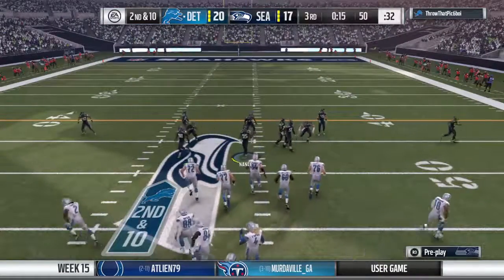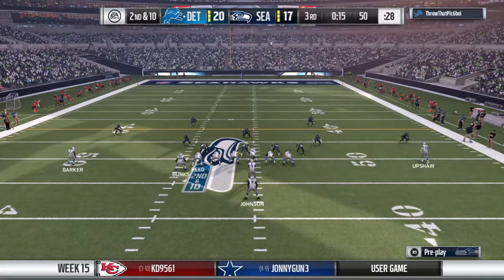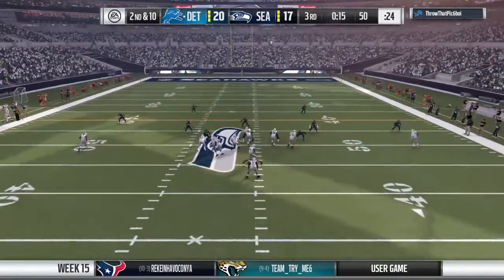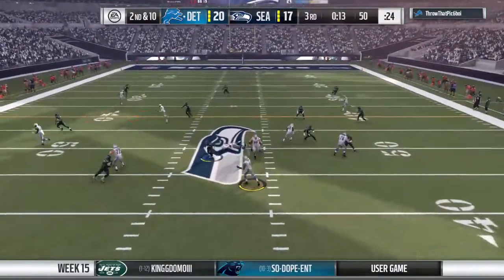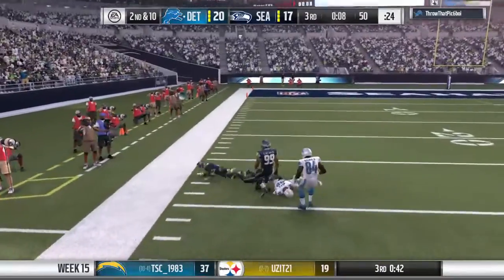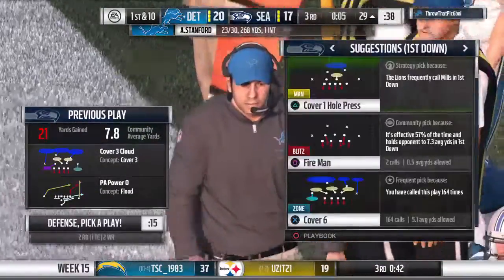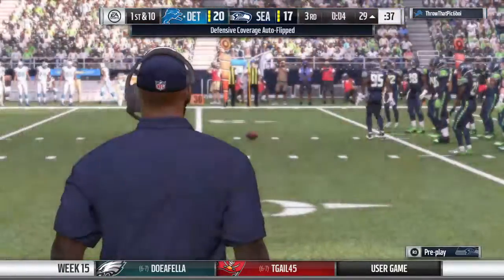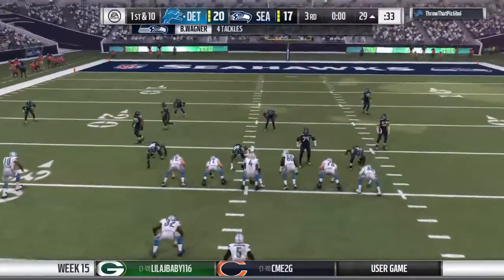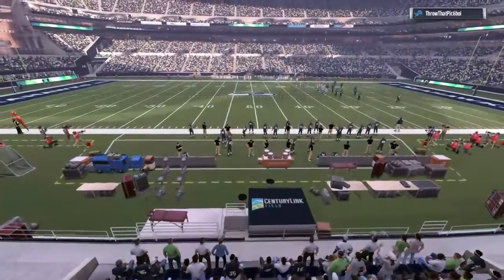Second down now after the incompletion. They'll come out in the pistol. All right, here we go. Green, 39. Green, 39. From the midfield stripe, they'll look to throw. Out to the left here to Reed. And he'll be taken down, but not before getting this inside the 30. And a nice gain of 21 yards. And this should be the final play before the quarter ends. Back now in Seattle, Washington.